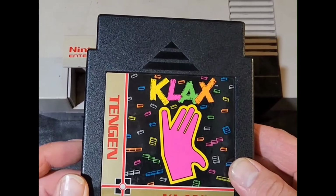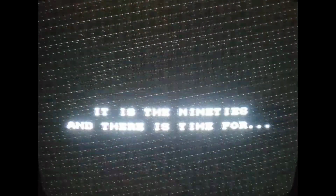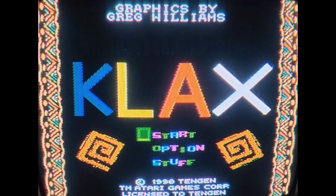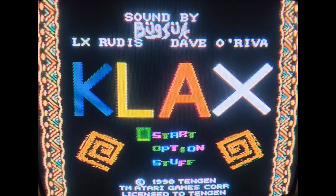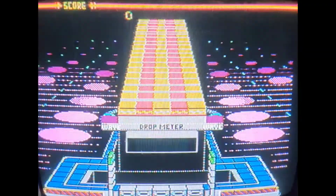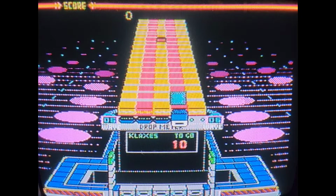Okay, next on the list is Klax. Let's get Klaxon. This puzzler classic was made by Atari and released into arcades in 1990. The same year, Tengen released an unlicensed port for the NES. Klax was developed during the heyday of Tetris. Puzzle games were a hot commodity, and Atari was looking to cash in. And thus, Klax was born.